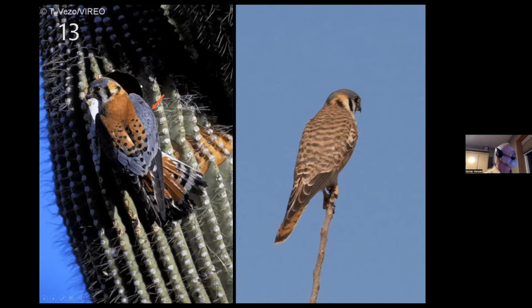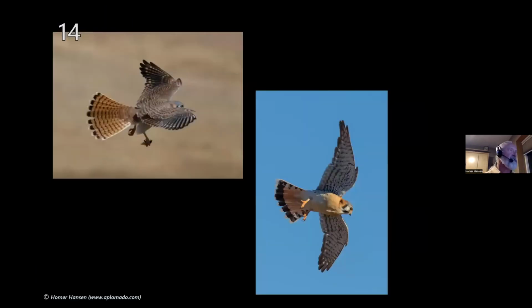Another thing, just a side note here. Of course, this is a desert photo, but being our smallest raptor, they're also cavity nesters. That's not the case for most of our raptors. But if you're small, you've got to make sure you just don't get eaten, or your young don't either. So that's one of their interesting characteristics.